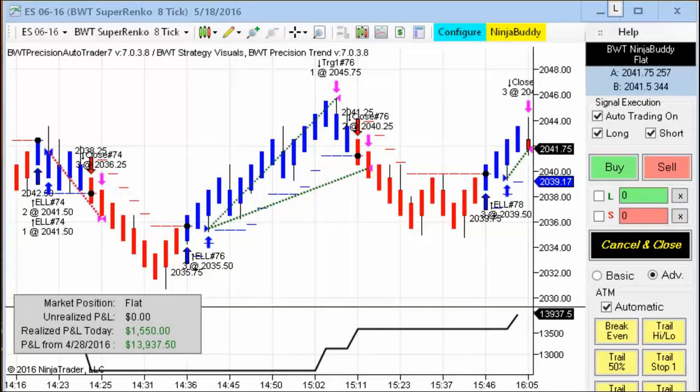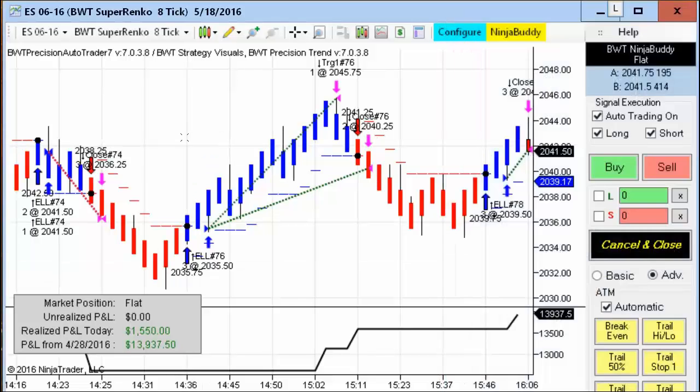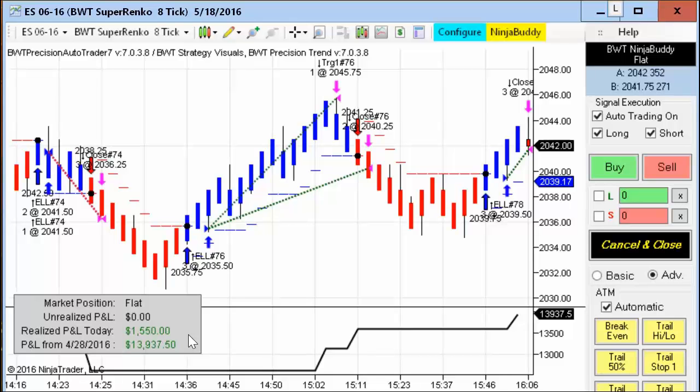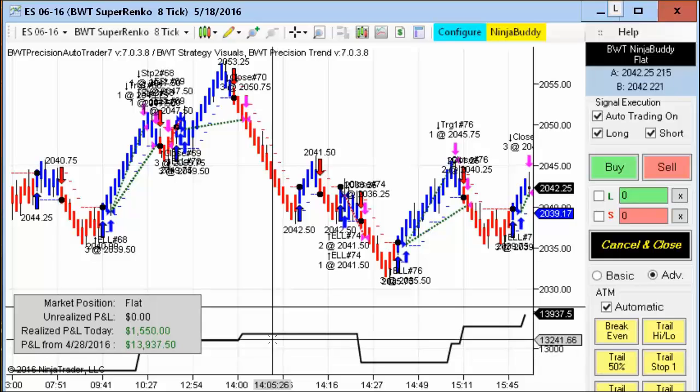Okay, quite a spectacular day in the auto trader. Once again, I want to bring over my computer clock. The time is 4:06 p.m., 6 minutes after the regular session close. It's Wednesday, May 18th. I just closed the position here on the Superenco 8 tick that did 1550 today on 2 contracts. There were a number of trades, but pretty solid performance.